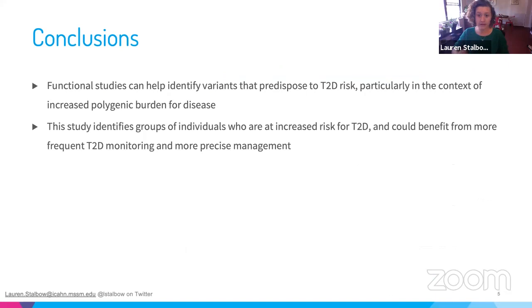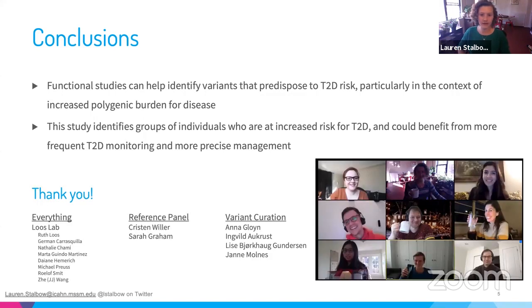And so our takeaways are that functional studies were helpful in identifying variants that predispose to diabetes, particularly when the carrier had a high polygenic susceptibility for the disease. And this study could help identify individuals who could benefit from more precise disease prevention and management. And so thank you, and I will gladly take any questions.